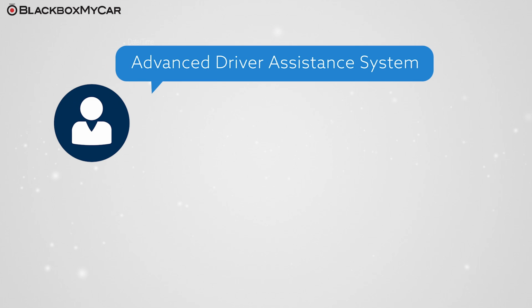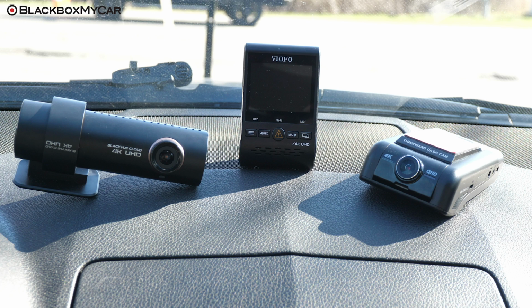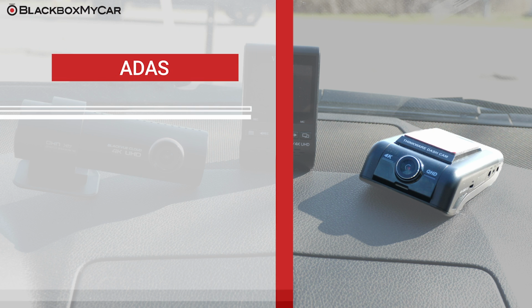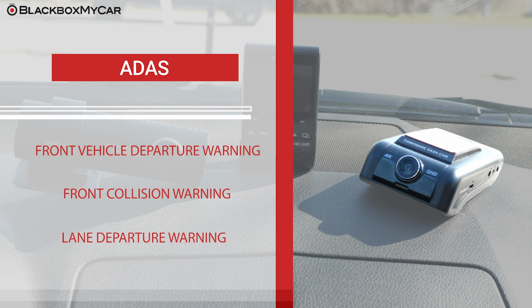Some people call it Advanced Driver Assistance System, and then there are some who call it Bad Driver Tech. Either way, it's an electronic system designed to help drivers to be safer on the road. Of the three 4K dash cams, only the THINKWARE U1000 comes with ADAS. With the ADAS on the U1000, you get front vehicle departure warning, front collision warning, and lane departure warning.